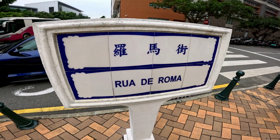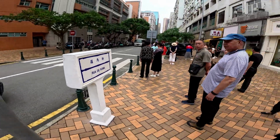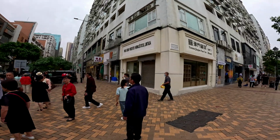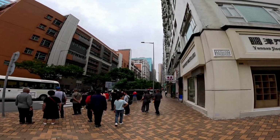Rome Street. So this is called Rua de Roma. So it's actually under the Portuguese name. So we're gonna come back a little bit, and then we're basically gonna walk all the way down this particular street. And we're in this Nape area, so we're gonna be walking all the way down that way.